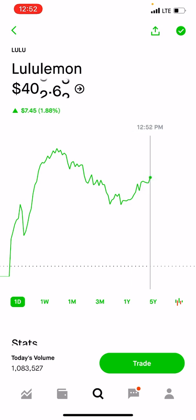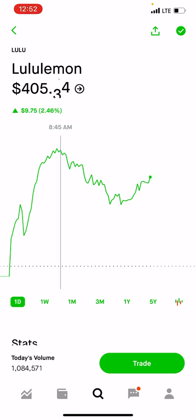So look at LULU. It actually looks like it might keep running right before market close. But again, I wouldn't do this unless it would actually be somewhere on the 405 level, just because that's where I would personally want a little bit more confirmation of price and where it's headed.